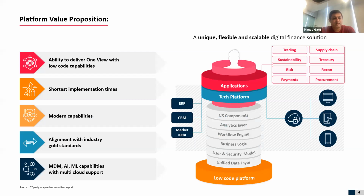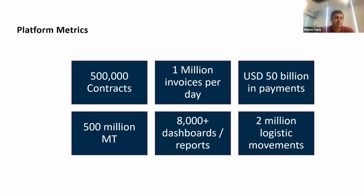Why does the platform win? You will see it in the demonstration in a bit: shortest implementation time, modern capabilities, alignment with the industry gold standards in terms of functional coverage, and modern AI and analytics capabilities. At platform scale, we are managing about 500 million contracts, 1 million invoices per day, about 50 billion in payments processed, 2 million logistics movements, 8,000-plus dashboards and reports, and about 500 million metric tons of direct material being handled.